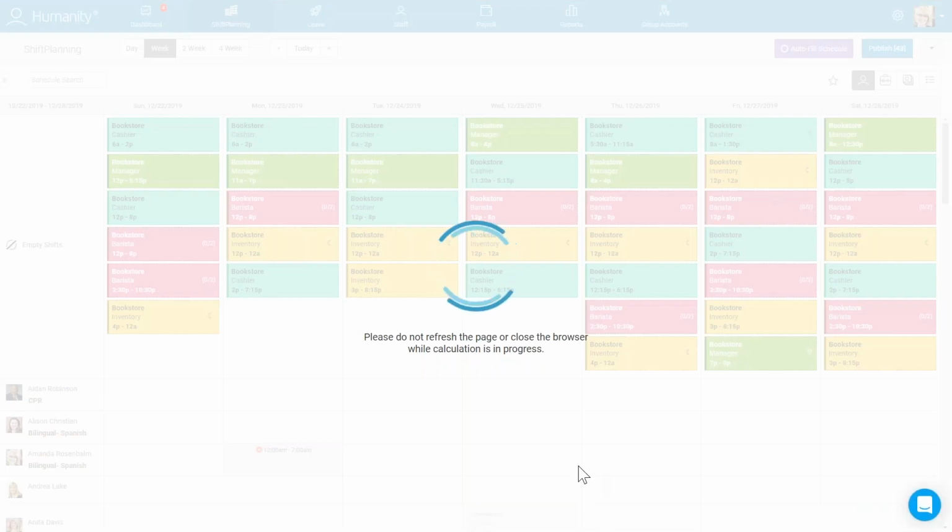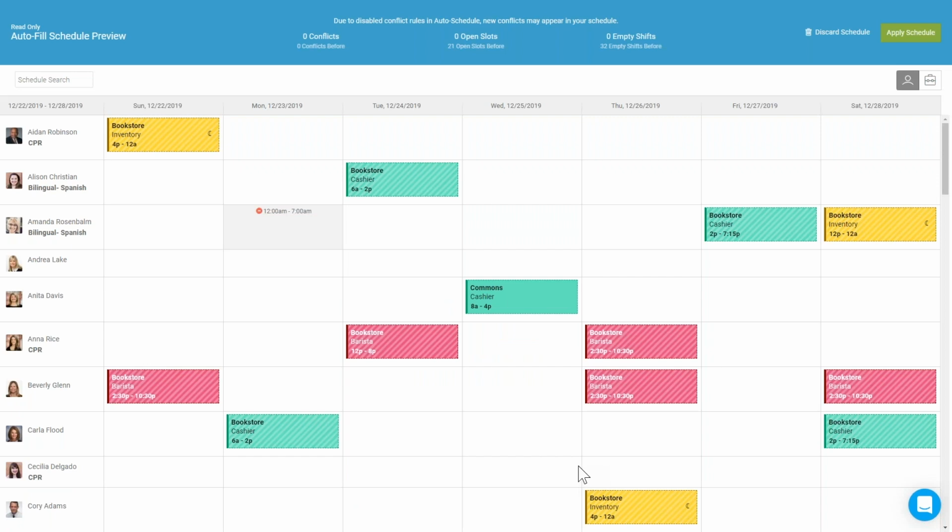So as you saw, it was a simple 5 clicks to be able to fill a schedule for the bookstore of this university. As a summary, what's going on right now is Humanity is running through those different options of schedules, comparing from schedule to schedule and giving you the most optimized schedule based off of the business rules you put in there, such as not scheduling anyone on leave, or making sure you require those minimum hours between shifts.